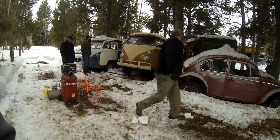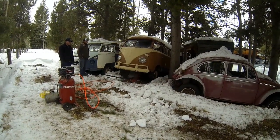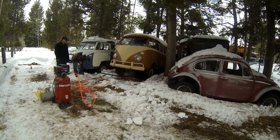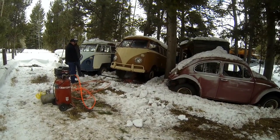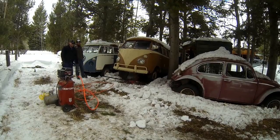So we came up with a game plan, and after we got a few things sorted out, like the fact that I had forgotten my air chuck for my compressor, we started getting things aired up and ready to move them.